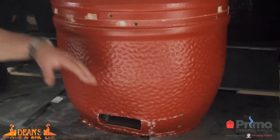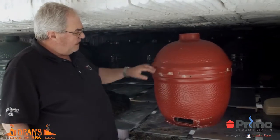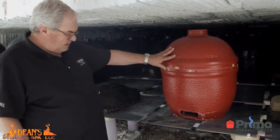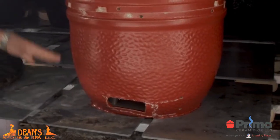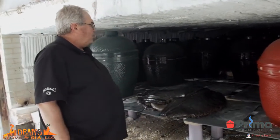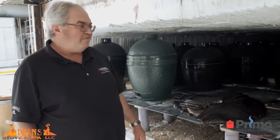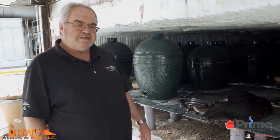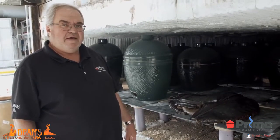You can see in front it's starting to collapse. It was much taller, but it's coming down and the glaze is starting to boil. We have not opened it yet to see what's going on inside, but you can see the whole thing starting to collapse at the edge. So in other words, you can see the quality of the ceramic of the Primo, because we use U.S. minerals, and the way we make it can stand any abuse.